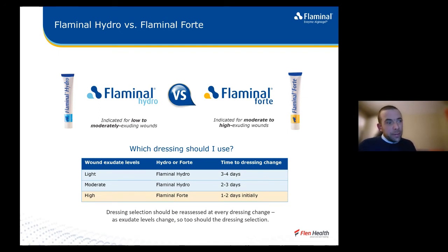If you're choosing Flaminal Hydro for a moderately exuding wound, then we recommend using a foam dressing to handle the moderate levels of exudate. In terms of Flaminal 40, Flaminal 40 is indicated for moderate to highly exuding wounds. Therefore, we would recommend a secondary dressing to manage the high levels of exudate. Therefore, that would be a superabsorbent.